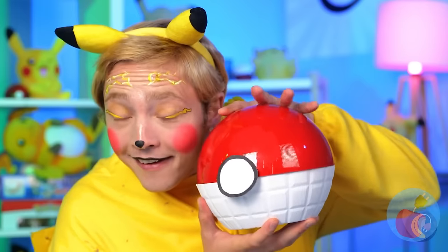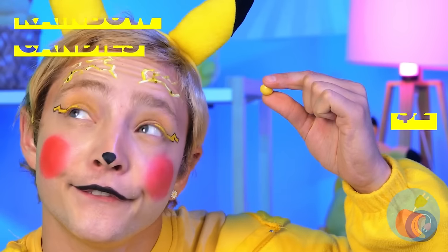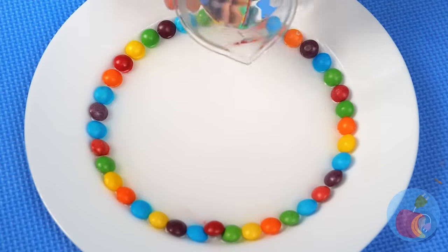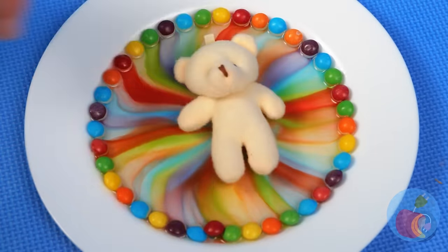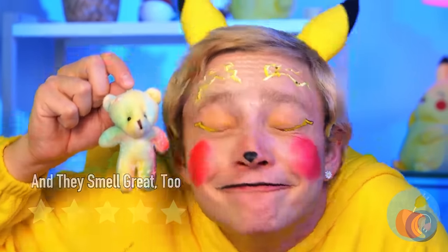Oh, magic Pokeball. Got any snacks? Wow, rainbow candies. But why eat them when we can have some fun? Add water. And let the rainbow in. Now give any or all your white toys a whole new look.